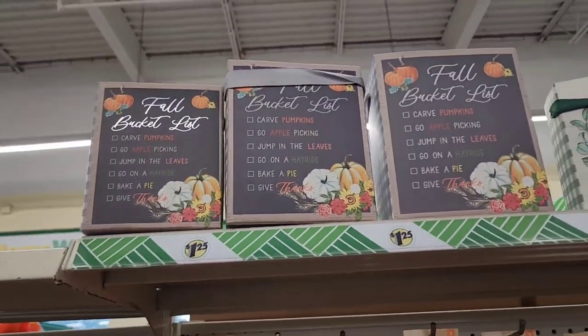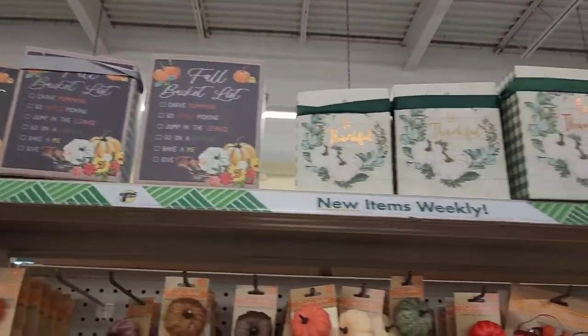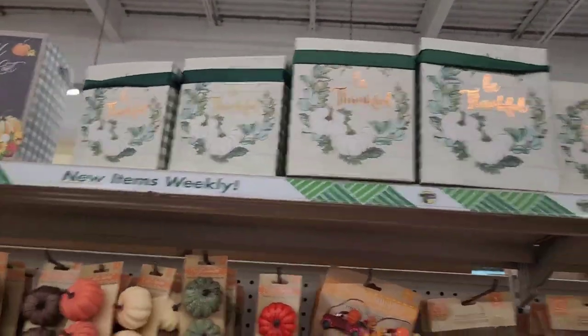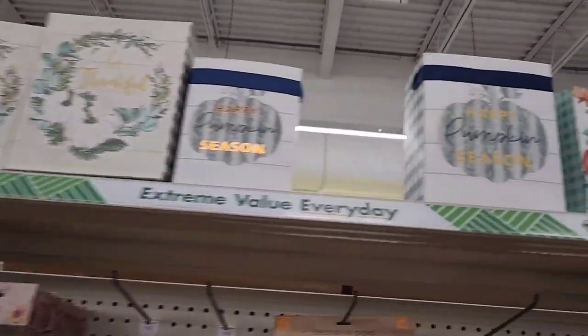Oh wow, these boxes are absolutely amazing. I wish I could get up there to get them, but I don't want to drop them on the floor. They are beautiful, really, really beautiful.